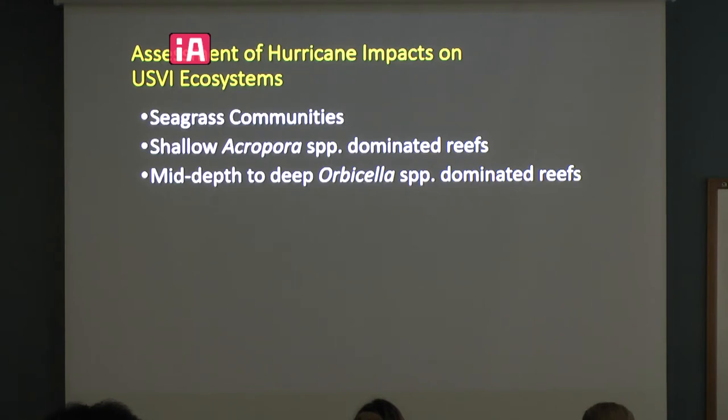I was going to talk to you today about a little bit of work we've done on seagrass, some shallow acroporid dominated reefs, so that's the branching coral, and then mainly about the mid-depth to deep Orbicella dominated reefs. Those are the boulder star corals.